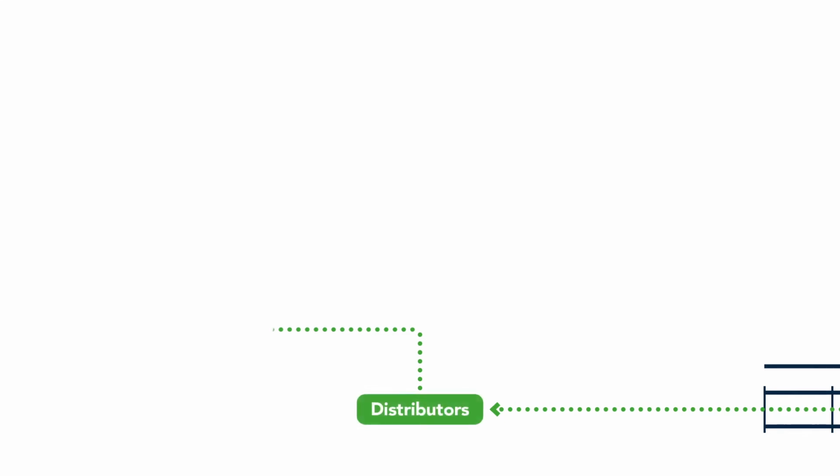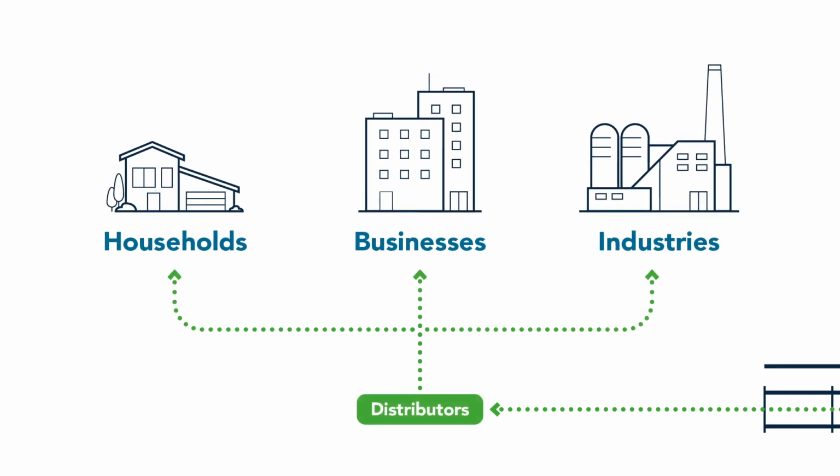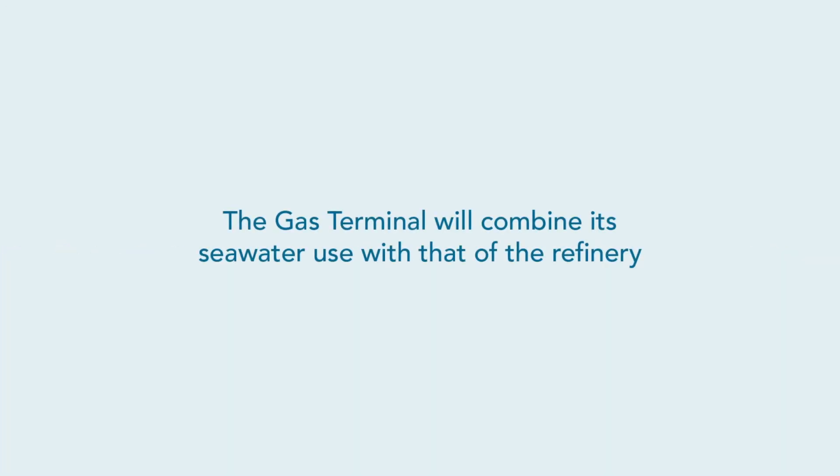The Victorian transmission system then sends the treated natural gas via distributors to households, businesses and industries. At home, we use gas for heating, hot water and cooking. Gas is also a key input into some industrial and manufacturing processes. Seawater is also used by Geelong Refinery for cooling in its day-to-day operations, and the gas terminal will combine its seawater use with that of the refinery.